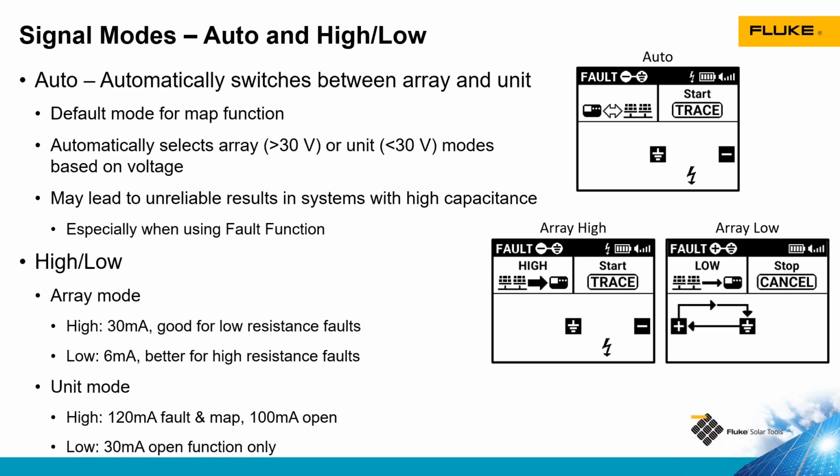In some of the different modes, we also have a high and low signal strength mode. High mode is good for low resistance faults that can pass a good amount of current. Low mode is good for higher resistance faults that are not capable of passing as much current. And so we can switch between the two depending on what type of system and what type of problems we're running into.